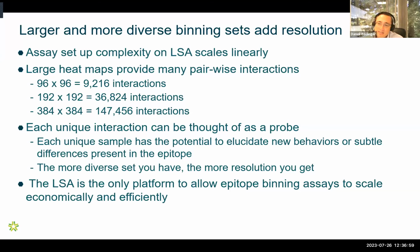But this generates a huge amount of data. If you were to do a 96 by 96 competition binning assay, that's over 9,000 interactions. If you did 384 by 384, that's almost 150,000 interactions that would show up in your heat map. So each unique interaction can be thought of as a probe. You can imagine if you have 4 antibodies and you bin them together, you can tell whether they compete with each other, but you're not going to have very good resolution about whether there's any subtle differences in that.